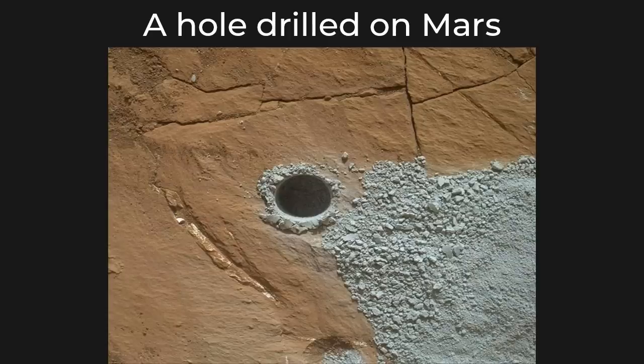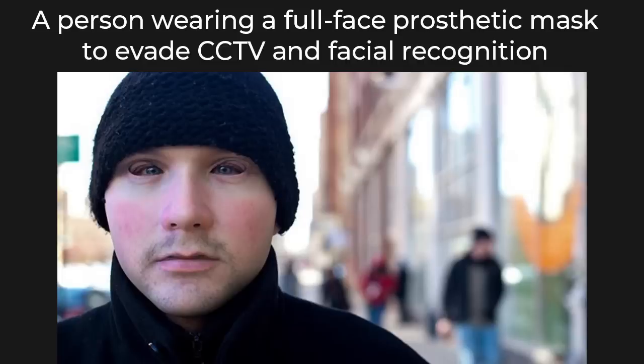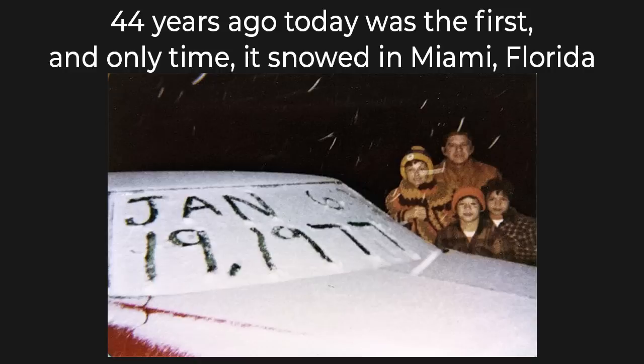A hole drilled on Mars. A person wearing a full face prosthetic mask to evade CCTV and facial recognition. 44 years ago today was the first and only time it snowed in Miami, Florida. January 6th to 19th, 1977.